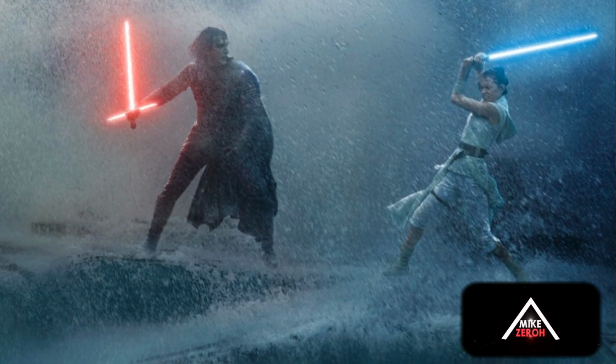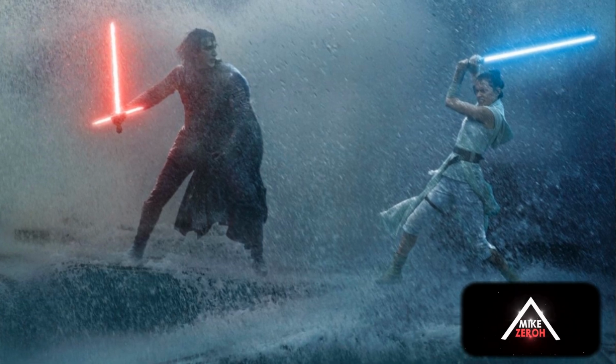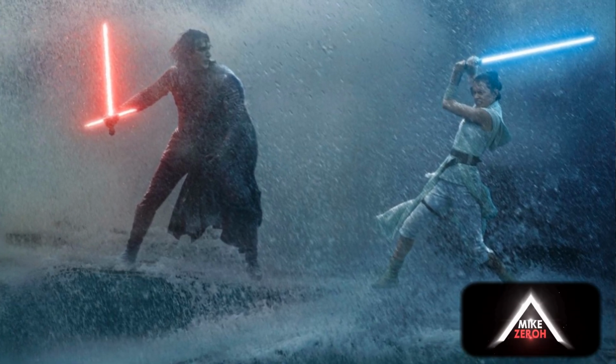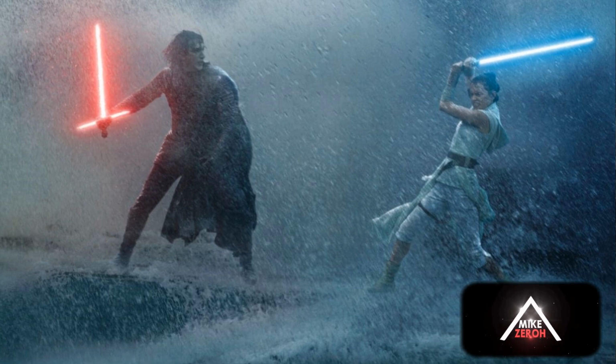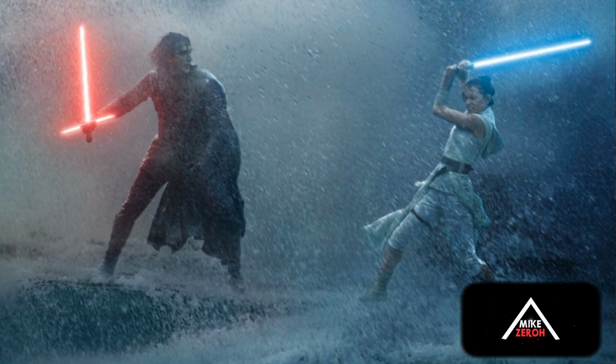Now, in that Vanity Fair article and in the images that were provided, a lot of people were suggesting that there was something going on in that image, almost as if Kylo Ren was looking at somebody and Rey was trying to defend somebody else from Kylo Ren.